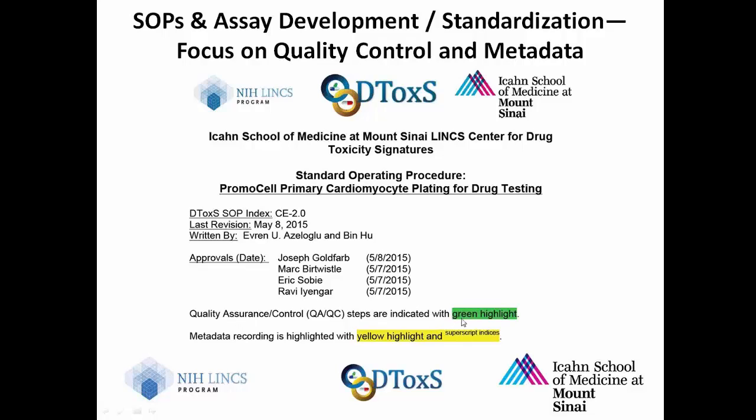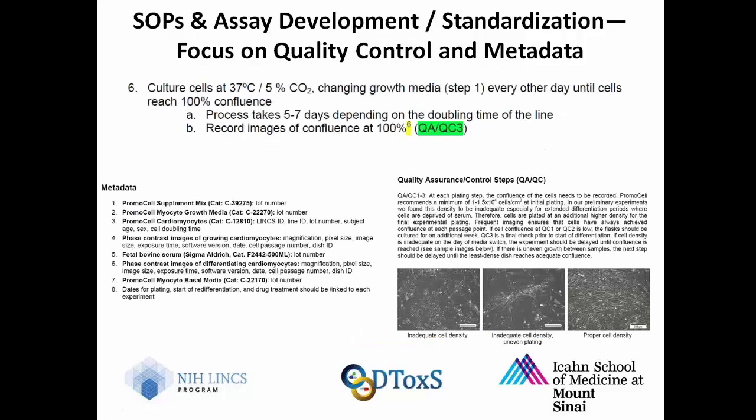What are the steps that we have to take? What are the checks that we have to make on these cells and on these data to make sure that they're okay? And then we also highlight where we record metadata during this procedure. For instance, an example here is just in growing the cells and plating the cells. We document in these SOPs that we need to take images of these cells. That's our QA QC step, and we need to document that the cells have a particular amount of confluence. And then the yellow here indicates that the images themselves become part of the metadata.